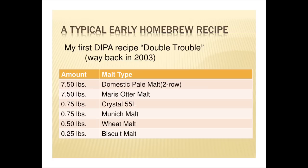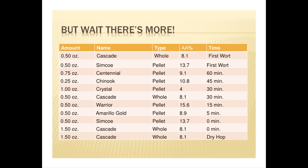Six different types of malt. But that's not all, because there's more. Yeah, I think that just speaks for itself, doesn't it?